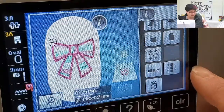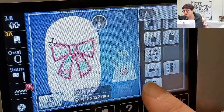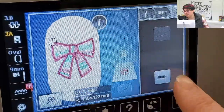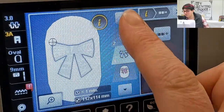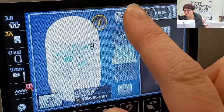Rearrange and group and ungroup. So rearrange and group and ungroup allow you to do all sorts of cool things. Right now, this is an entire embroidery design all put together, but we could ungroup this into its component parts. If we just wanted the outline of this bow, we could go get rid of all the extra layers in here.